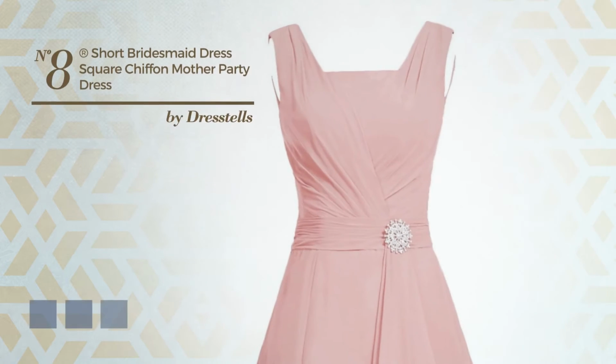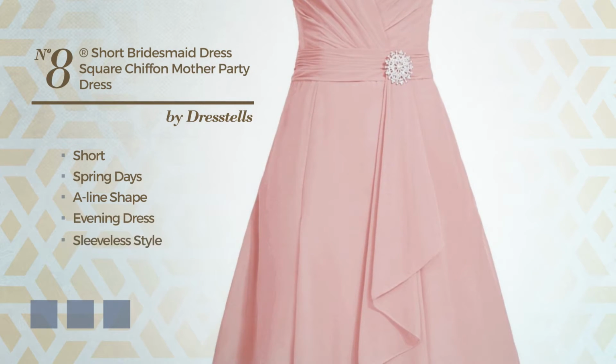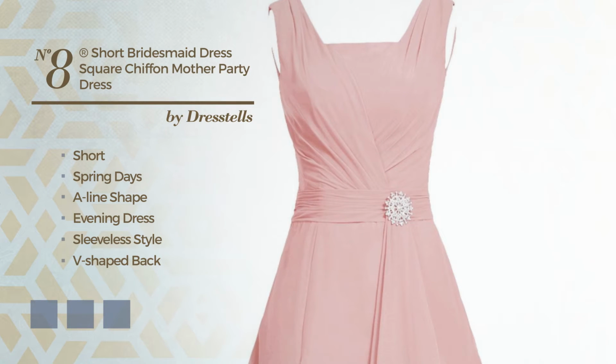Number 8, a stunning short spring days A-line evening dress. Featuring sleeveless style, V-shaped back, with a square neck, made of quickly drying chiffon, embellished with sash. Available in 19 color variations, for instance, black ink, blue jay and blue blush.